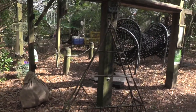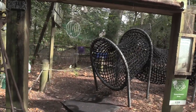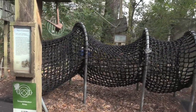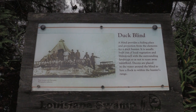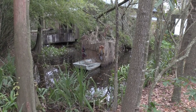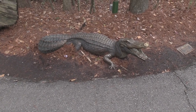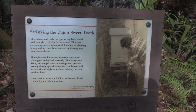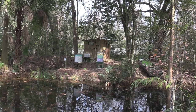A very small area for the kids to climb in. Showing the nets of Louisiana. Called a duck blind. That's what the duck blind looks like. Got this alligator statue here. Satisfying the Cajun sweet tooth. Got honeybee colonies.